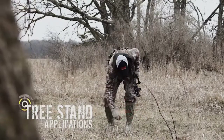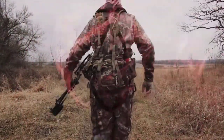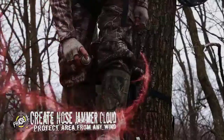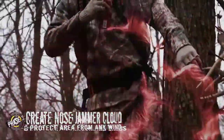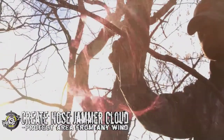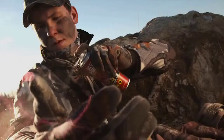When tree stand hunting, apply to boots and pants for walk-in. When you get to your tree stand, spray the base of the tree and surrounding brush. Once in the tree, spray clothes, gear, and surrounding limbs to create a cloud of protection. The more nose jammer you can get on yourself, the better your chances are of disabling an animal's ability to detect and track human odor.